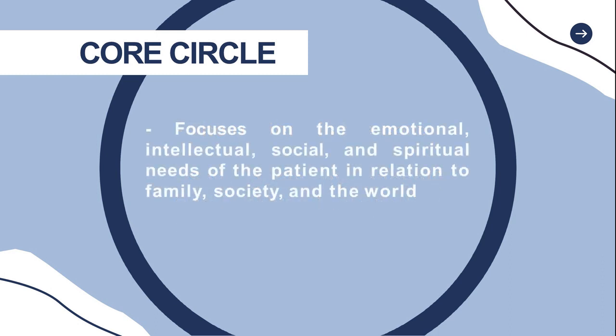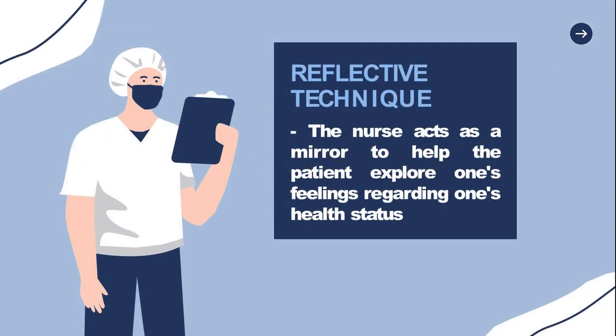Furthermore, the core aspect focuses on the emotional, intellectual, social, and spiritual needs of the patient in relation to family, society, and the world. The different kinds of needs of the patient are considered in providing nursing care. The core aspect provides a two-step process: reflective technique and motivation.